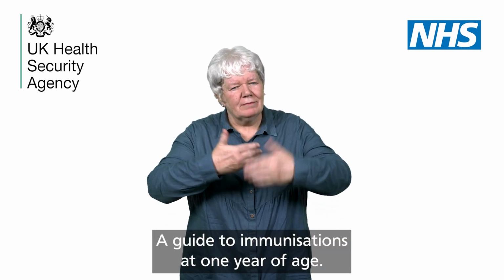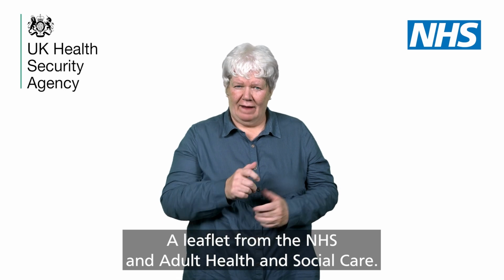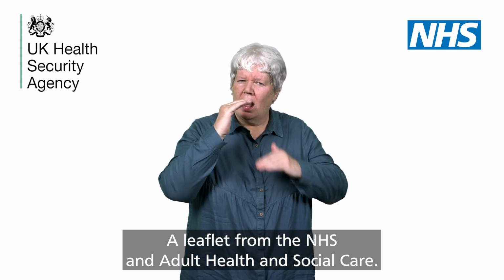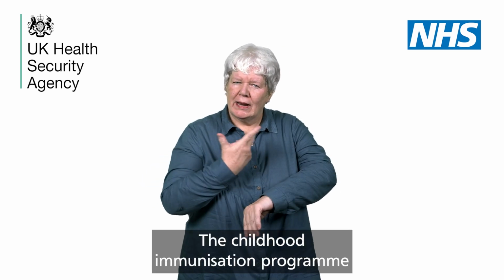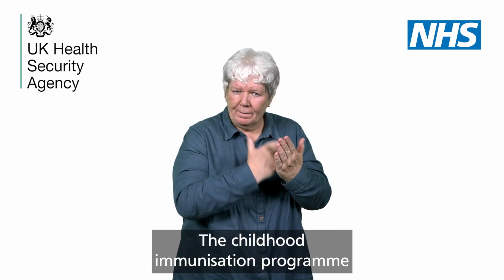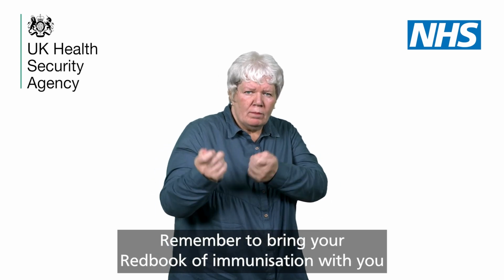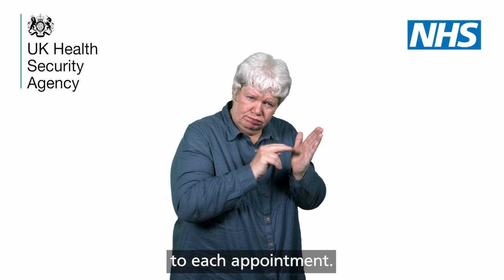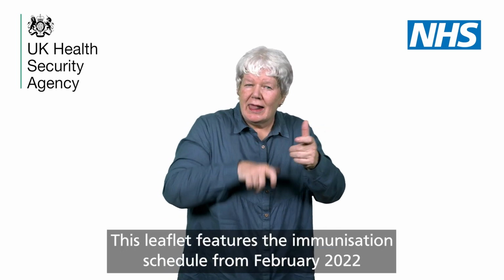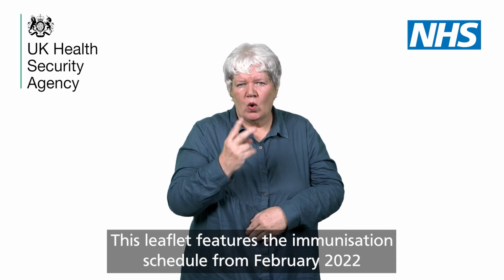A Guide to Immunisations at 1 year of age. A leaflet from the NHS and Adult Health and Social Care. The Childhood Immunisation Programme. Remember to bring your red book of immunisation with you to each appointment. This leaflet features the immunisation schedule from February 2022.